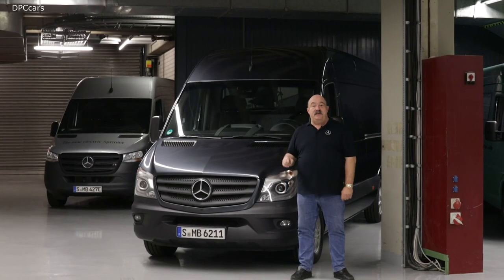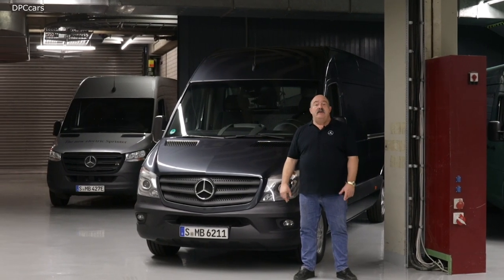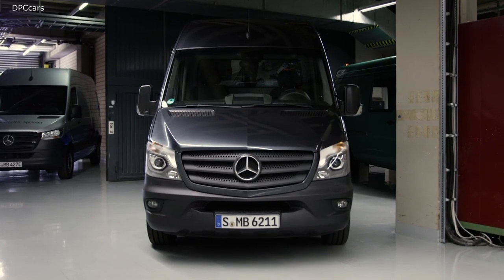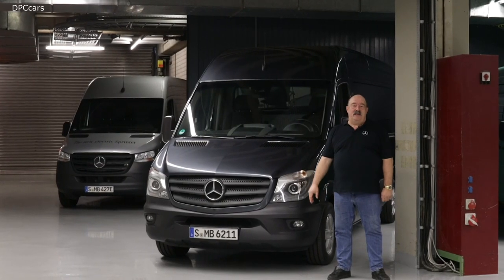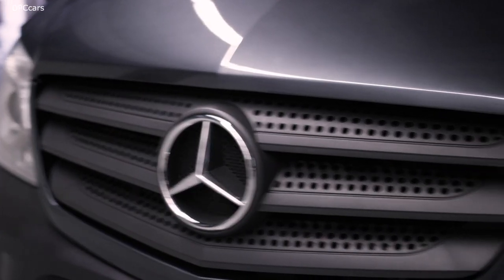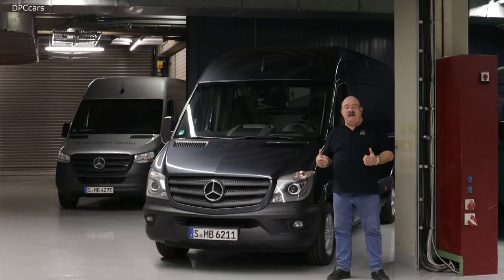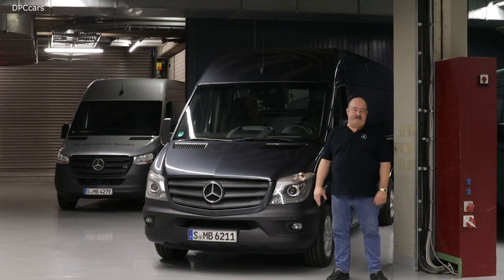The adaptive ESP detects where the load is located in the vehicle and what weight it has, and can adjust the braking accordingly. In addition to the ESP, a wide variety of assistance features were implemented into the new Sprinter, but the interior was the main focus, which now really has a passenger car feeling.